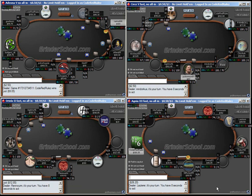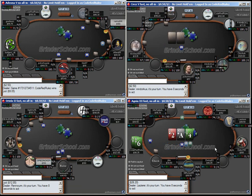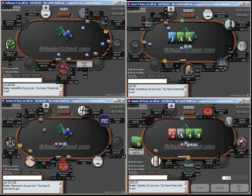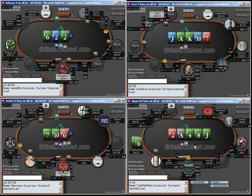I'll go ahead and bet on check two with the 5-6. We have a gutter, open-ended and a flush draw, or double gutter with the flush draw. I don't want to bet here and have to decide whether or not we want to call his all-in, because he's pretty short. So we'll go ahead and take a free card and run good.